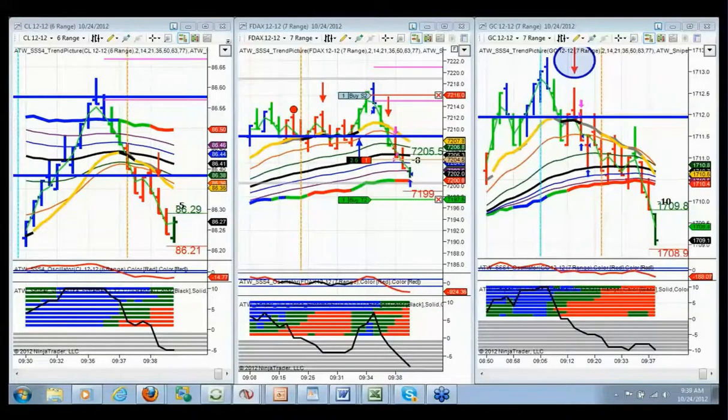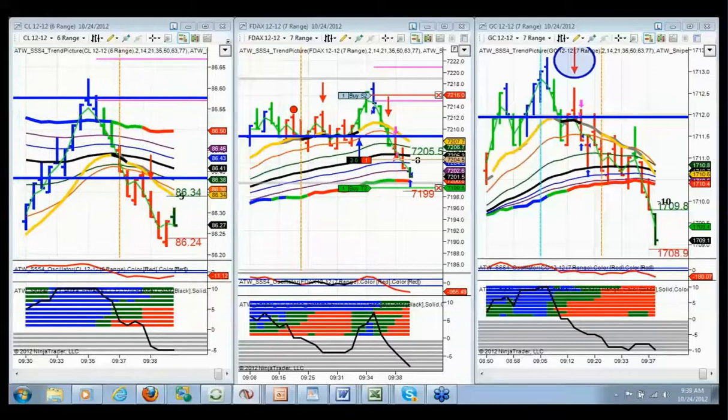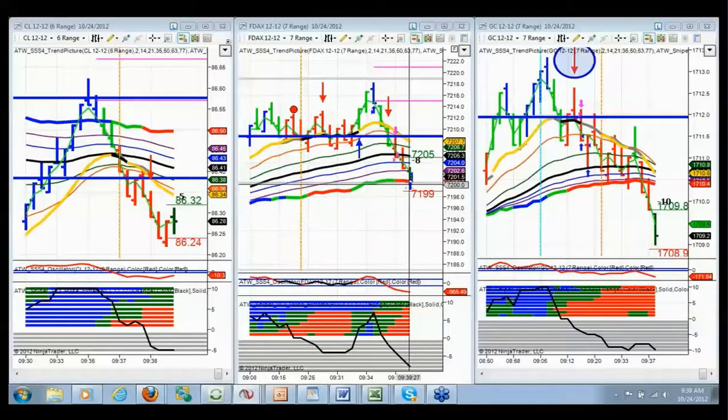All right, target 1 hit and filled. We're moving pretty well here now. And took a target 2 there just in front of a possible DPTL line. Okay, so we just recovered our loss from the earlier trade by flipping to the short side.